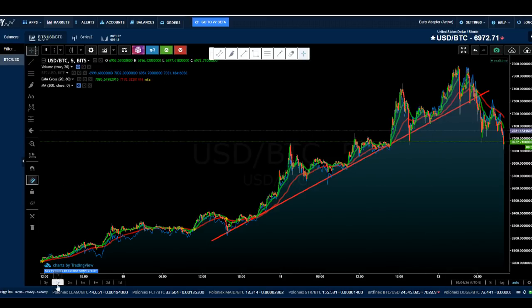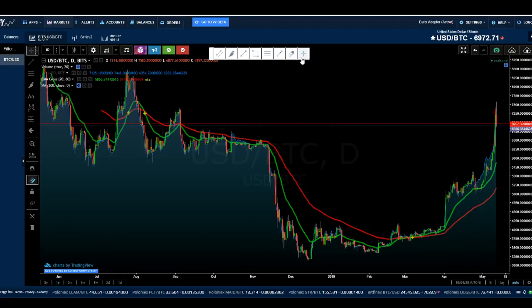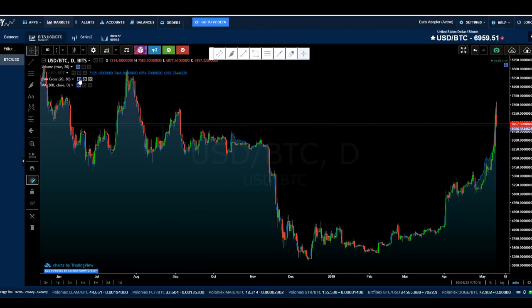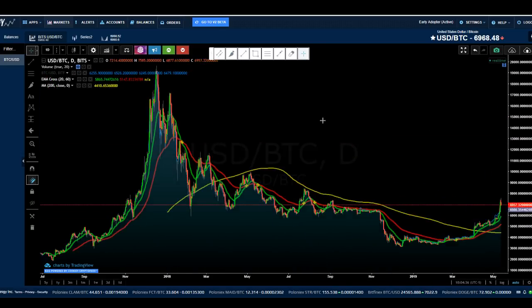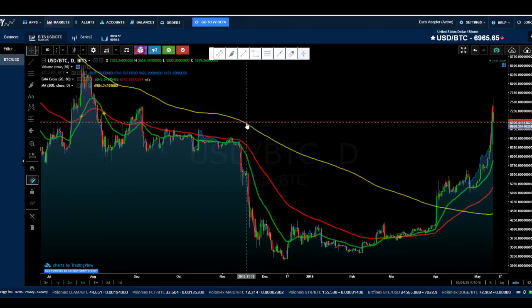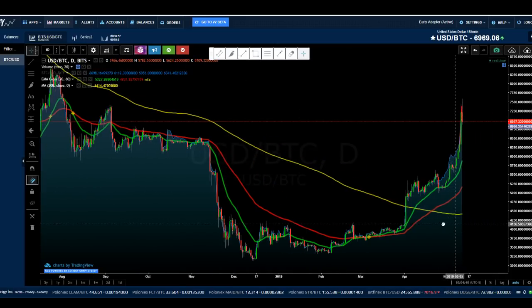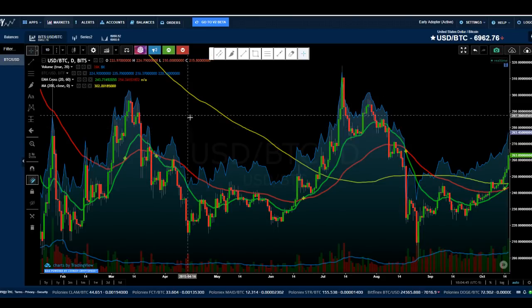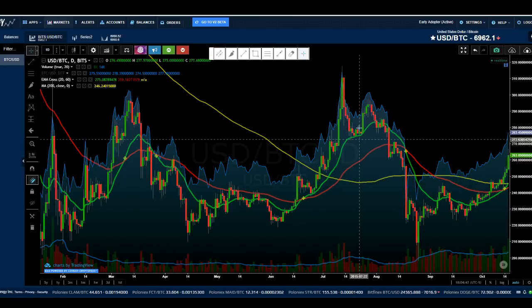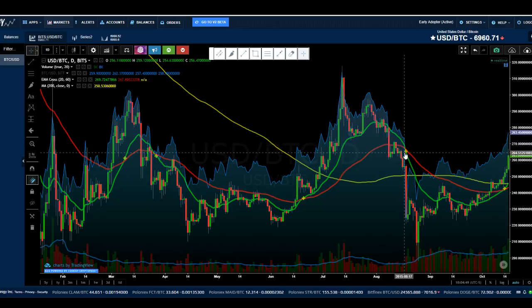So now if we do have that pullback that we did in 2015, let's turn on the 200 period moving average, and we see that 200 period moving average on the 1 day view. We've crossed it, but it's only just flattening out. Let's go back to 2015. We crossed it. It was only just flattening out. And then we had these moving averages cross and come back.